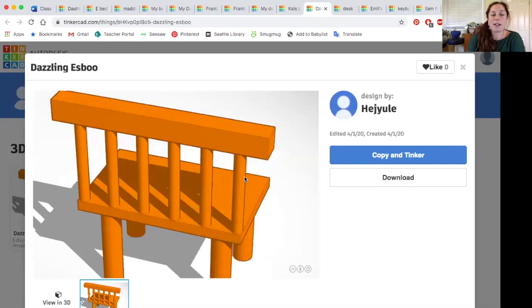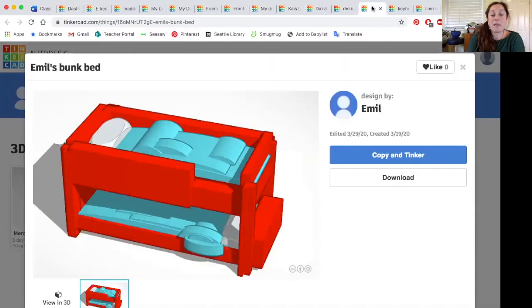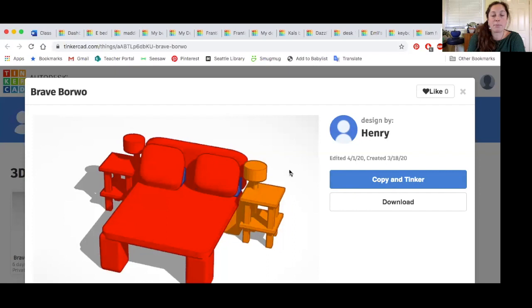And Kai's working on his bed, complete with pillows and a little stuffy. And Heyul worked hard on his chair with all those skinny pieces in the back. And Tig's working on his desk with all the different compartments, and I think that's a lamp on it. And Emil has a bunk bed, apparently, so he had to do double the bed for his design. And then Evan is working on the keyboard that he, I think, uses to practice piano in his room.